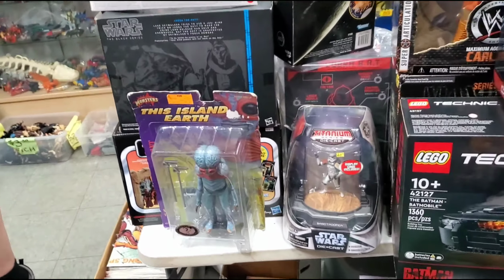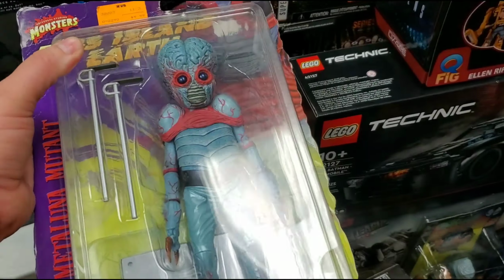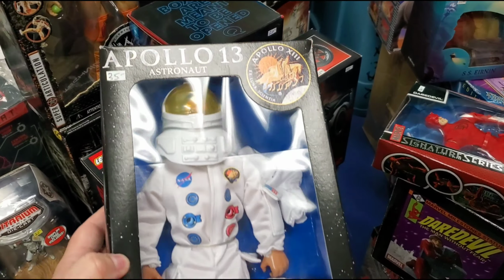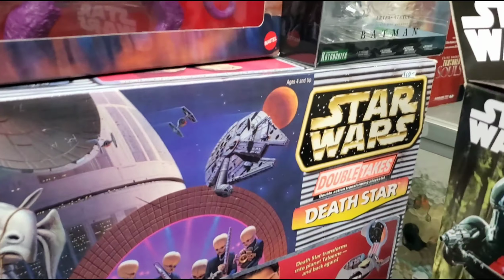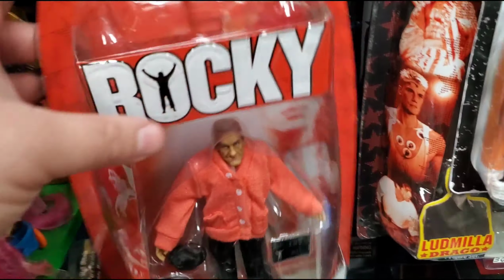And wow, I didn't even know this existed. This Island Earth action figure, love that 1955 sci-fi movie, man. It's like the alien guy, that's cool. And Apollo 13 movie toys? I had no idea they made that. Ooh, look at that, Micro Machines Death Star, that is dope. And get in there, Rock.